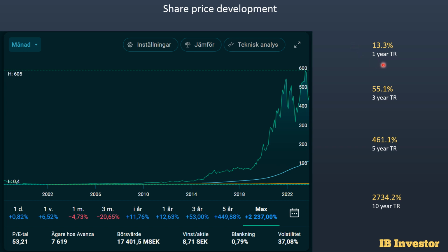So for a 1 year period, 13%, 3 year period, 55%, 5 year period, 461%. So this number starts to get pretty massive here. And for the 10-year period, total return again, 2,734%. So quite a massive total return for shareholders holding the stock for the long term. We can also see here at Diversified that the company currently has 7,619 shareholders, so not the most commonly owned share, but quite a few at least. And we can also see that the short positions for this company are quite low at 0.79%.